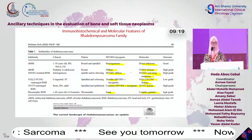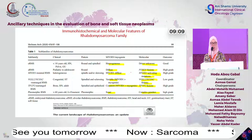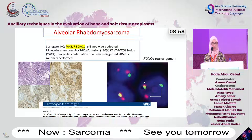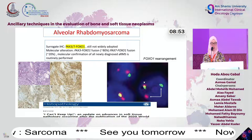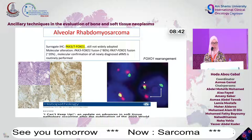Pleomorphic rhabdomyosarcoma occurs in old age, showing pleomorphic cells, and the myogenic markers like myogenin or desmin show focal positivity. Come to alveolar rhabdomyosarcoma. Nowadays, surrogate immunohistochemical markers are also emerging, which are PAX3, PAX7, and FOXO1, but still not widely adopted. However, the molecular alteration is very important. PAX3-FOXO1 fusion occurs in 80% of cases, and PAX7-FOXO1 fusion occurs in 20%. In many institutes, especially pediatric, molecular confirmation of all diagnosed cases is routinely performed.